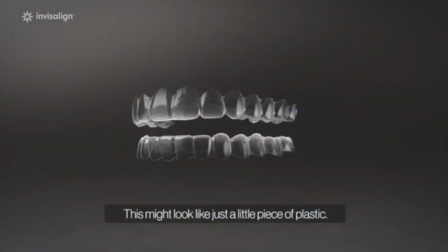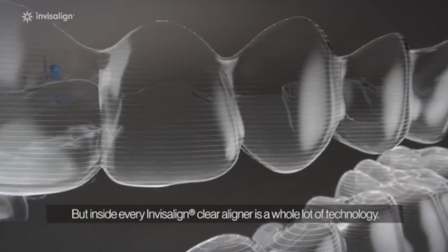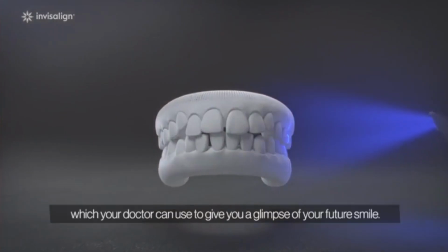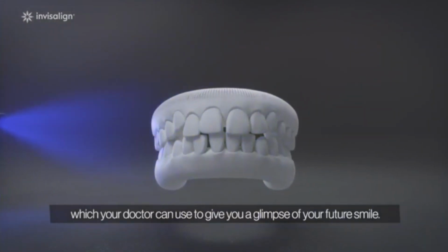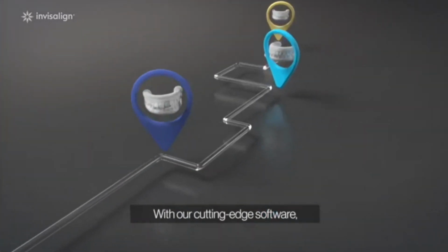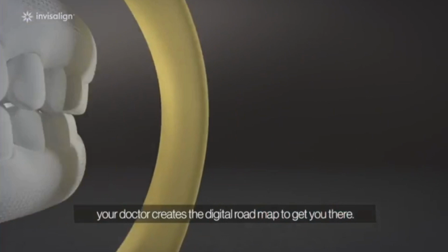This might look like just a little piece of plastic, but inside every Invisalign clear aligner is a whole lot of technology. It starts with a simple scan, which your doctor can use to give you a glimpse of your future smile. Like what you see? With our cutting-edge software, your doctor creates the digital roadmap to get you there.